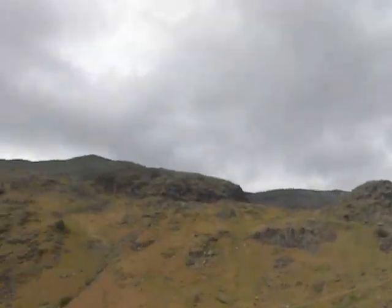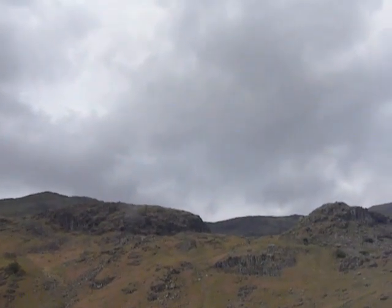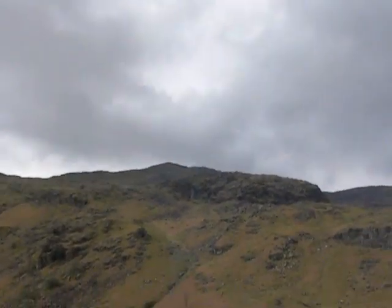Come a long way down, all the way up there, right through there. Drops down very steep onto the level, and then hopefully we'll be alright back to the car now. The wind's died off now, so it's good. Pleasant walking, it's not as cold.